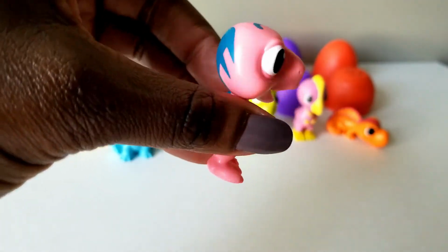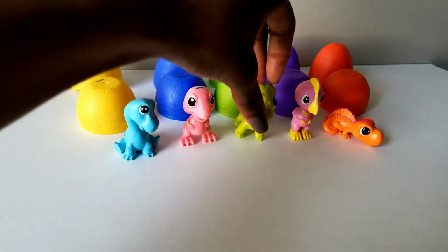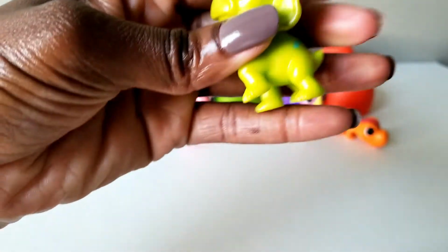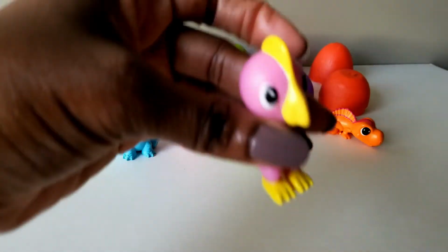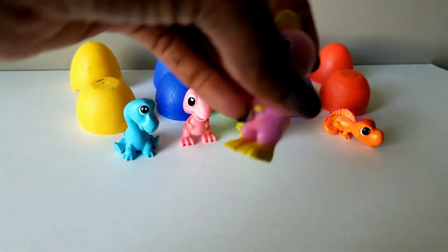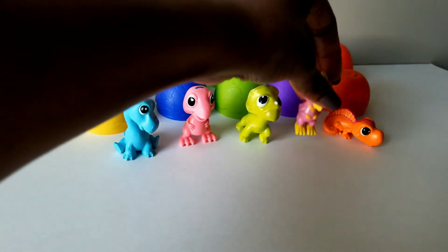Do you like the pink one? Oh yes, I remember opening her first. Do you like the green one? It's like a lime green. Totally cute. Do you like the pink one? Now this is the one that I really couldn't find on the hatch list, and if you know who this little guy is, please let me know.